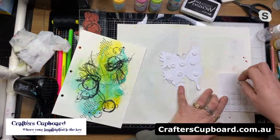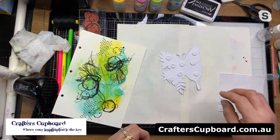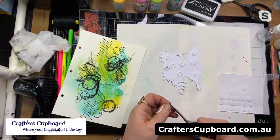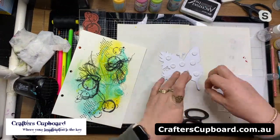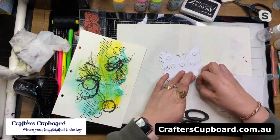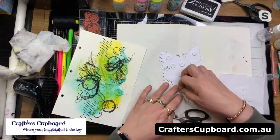And we're nearly done. I might just, where's my scissors gone there now? Just going to pop some down in the base here just to make sure that we've got everything stuck down nicely. So I've just cut that in half.